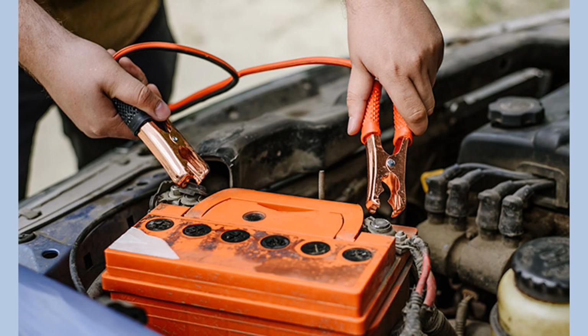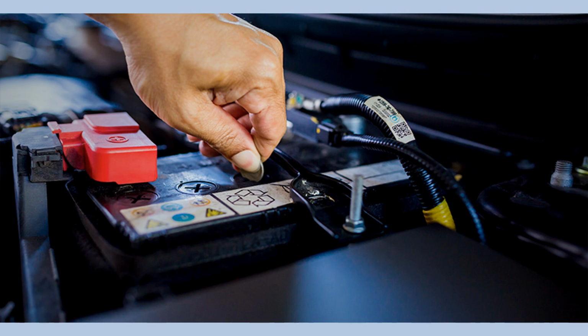Troubleshooting and solutions. Jumpstart the battery. If your battery is dead, try jumpstarting it with jumper cables. Make sure to follow the correct procedure.